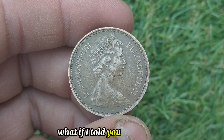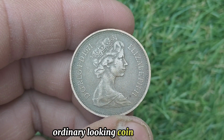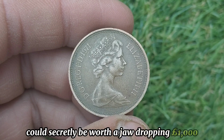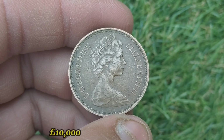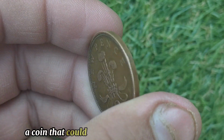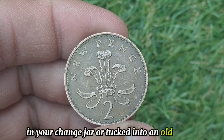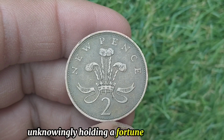What if I told you that a small, ordinary-looking coin from 1971 could secretly be worth a jaw-dropping £1,000, £10,000, or even £50,000 or more? A coin that could be lying forgotten in a drawer, in your change jar, or tucked into an old wallet, unknowingly holding a fortune in your hands.